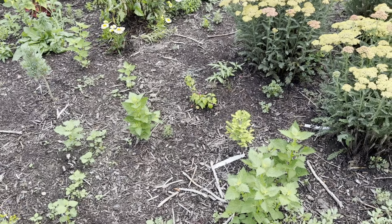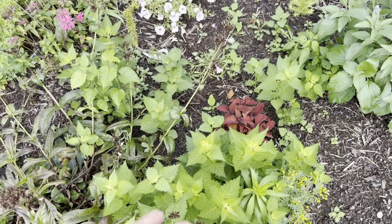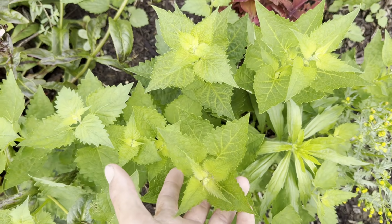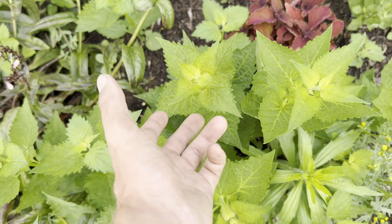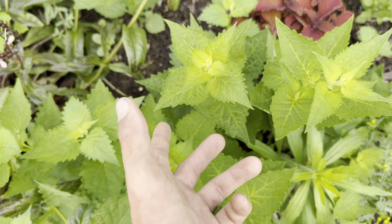And then over here, last year I had some big plants of these, and every single year I've had this plant. This is Anise Hyssop 'Black Adder', or Agastache. This is one of the best, if not the best, pollinator plants that you can possibly plant for your bees and butterflies.